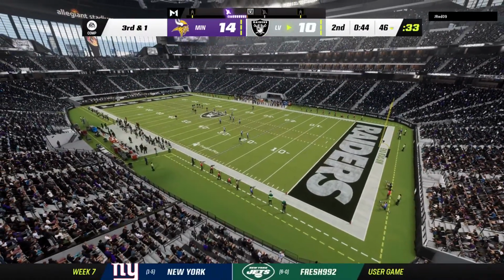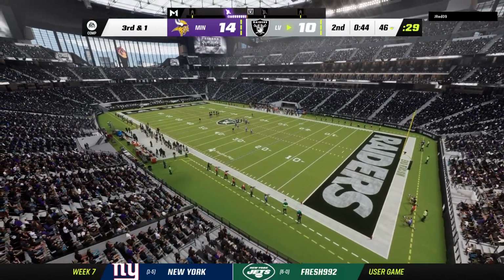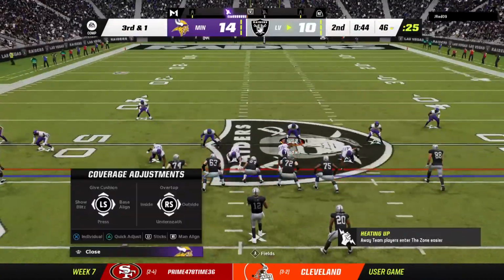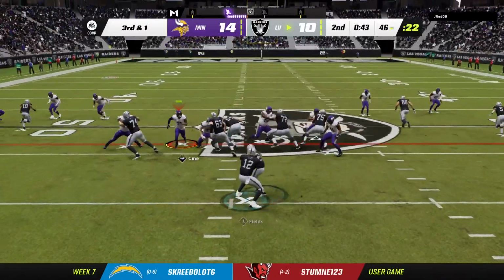I usually hesitate when I say a guy's got world-class speed, but this guy might. So let's fire the starter's pistol. Let's go. If you've got him, you've got to try and use him. A lot of anticipation with the ball in the air, but no, incomplete.